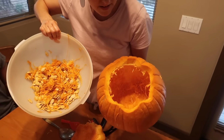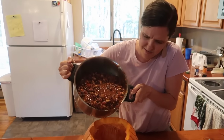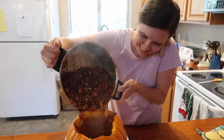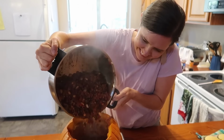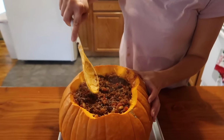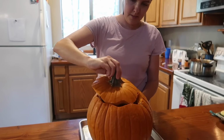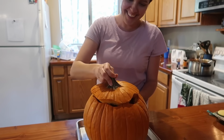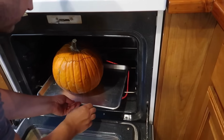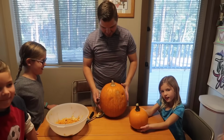The innards are out, and the pumpkin is ready for chili. I don't know if this is gonna work. That looks so wrong, is that what you said, Kayla? All right, perfect amount of chili. Gotta find the magic spot. Oh, it's not there. Keep it, there we go. Did it. It's hot already, so be careful. It fit. Yay!